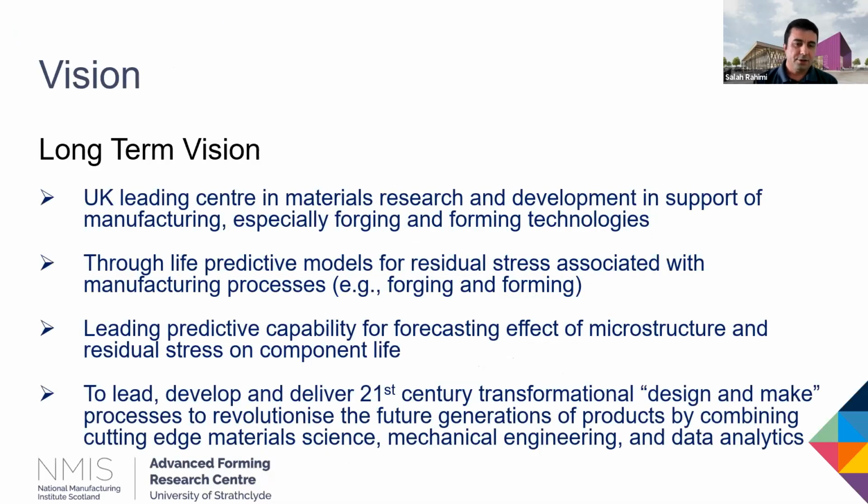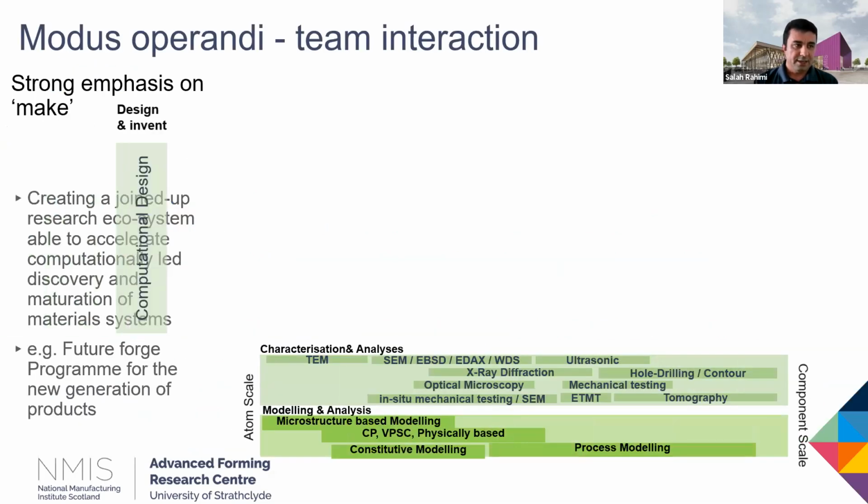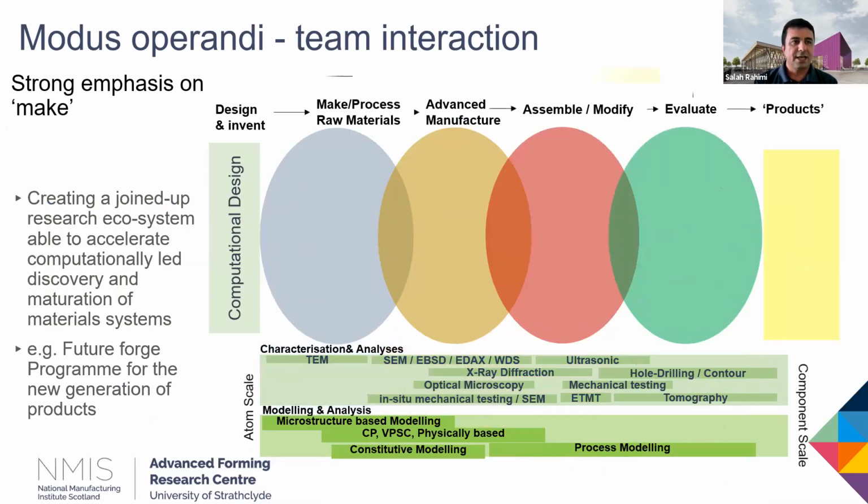So our primary goal and vision is to become a center of excellence for materials research in support of manufacturing, especially forming and forging technologies, and be able to predict the generation and evolution of residual stress throughout manufacturing processes. And the ultimate goal is to lead, develop and deliver 21st century transformational design and make processes to revolutionize the future generations of products, as you have seen some of them throughout the previous presentations.